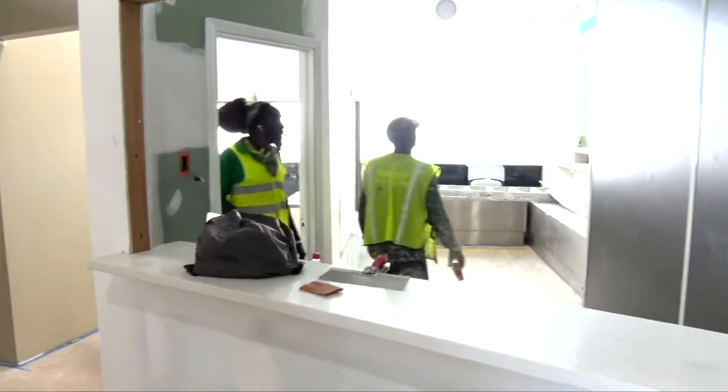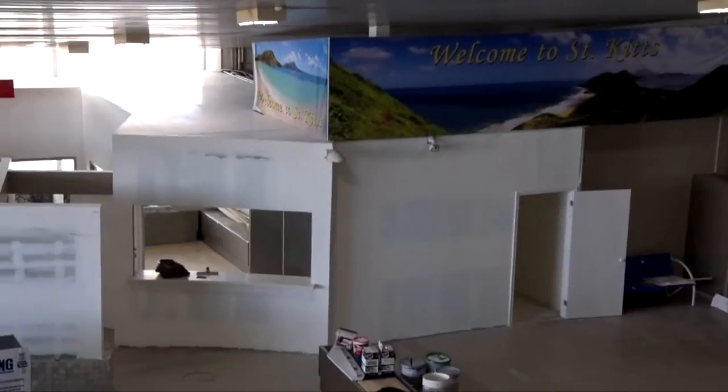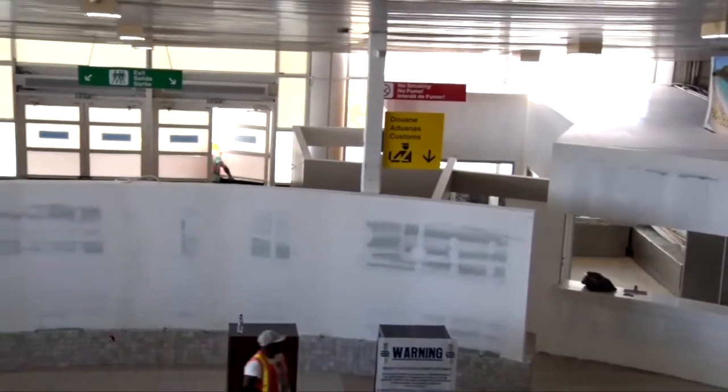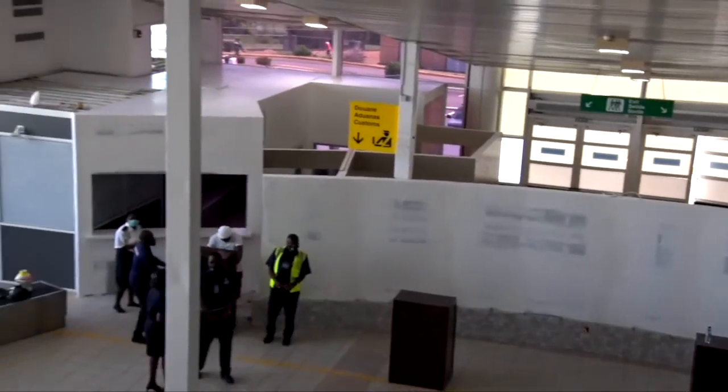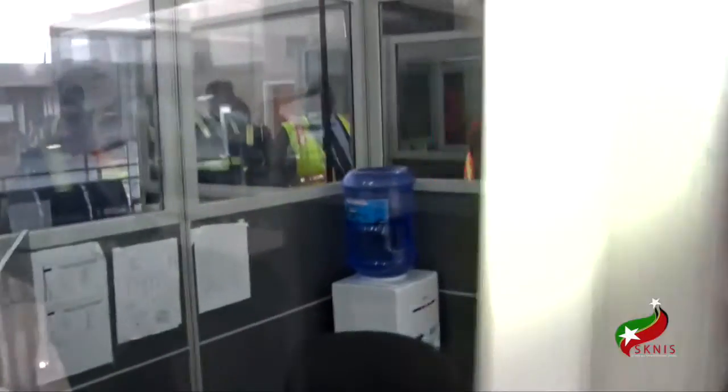5. Installation of plexi sneeze glass throughout the airport, including the customs baggage hall, the check-in counters and the kiosks, and on the counters of the departure gates, bar counters, just to name a few areas, all in an attempt to protect the airport employees.